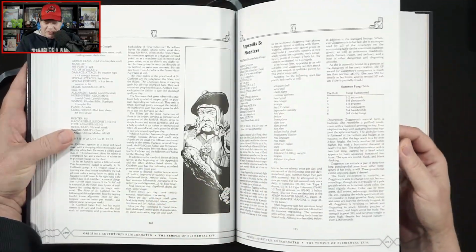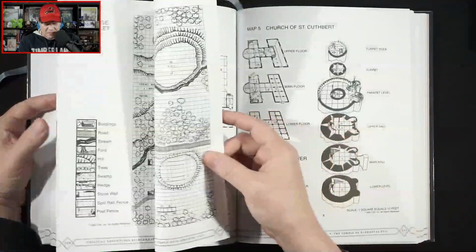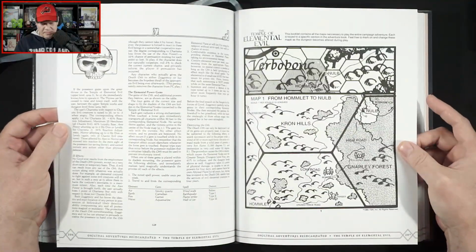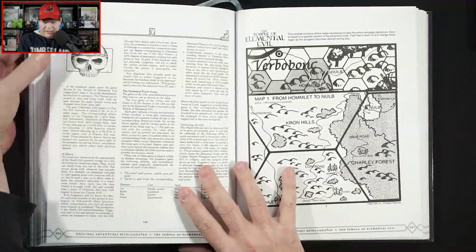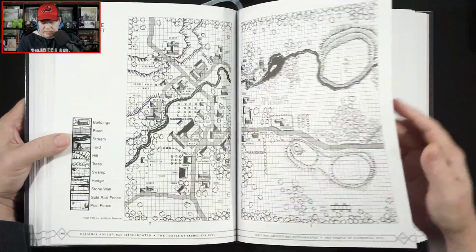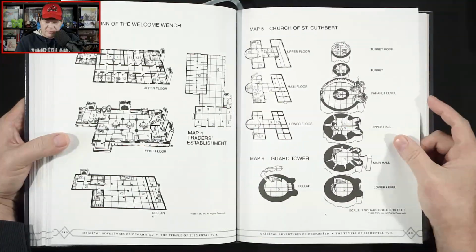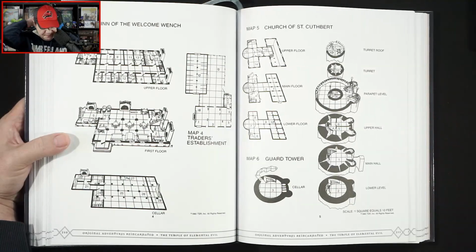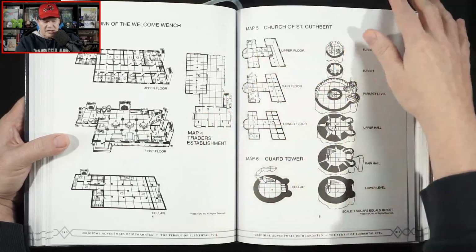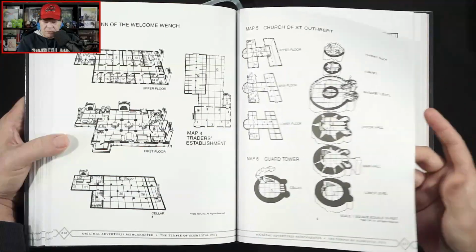So what did we end up with here? So we got our new monsters. 128. And then we have a booklet, which would have included maps, probably some handouts as well. As you can see, the Church of St. Cuthbert and the inn and the, well, not the trader's establishment, but we see that these are more of a 3D presentation for the maps.